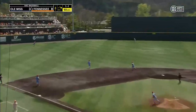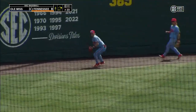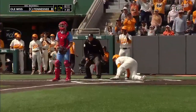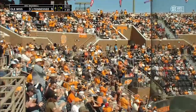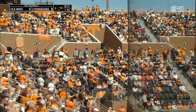That's at the left center field off the bat of Amick. Down it goes, it splits the gap and rolls to the wall. Burke around third. They're waving him in. Relay throw from Hill, not in time. RBI double, Billy Amick. 9-3 lead for the Vols here in the rubber game on a Sunday in Knoxville.